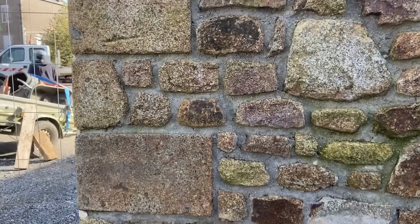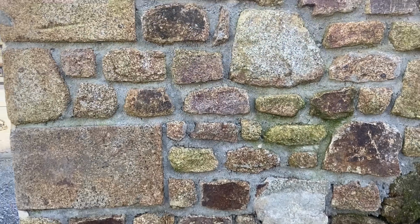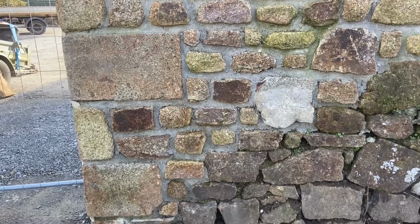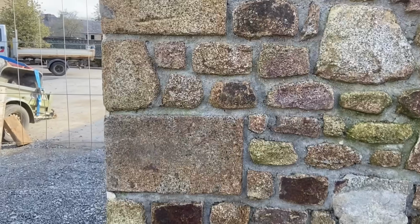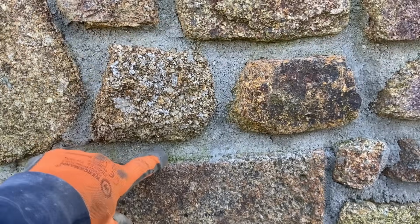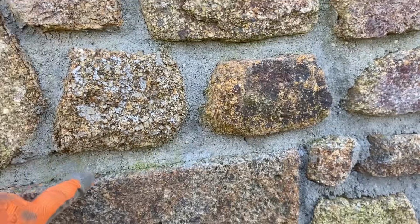Now, quite often when they want to use lime, pointing looks nice. I won't disagree, it really does come up nice. What they quite often do is concrete the walls. I've even seen them put concrete blocks and then face it round with stone. But they'll concrete to a certain point. They push the concrete in, say, an inch or 3 centimeters or so, and then they'll point it with lime to give it the effect.